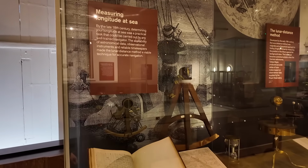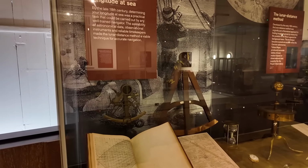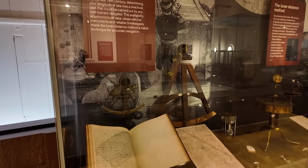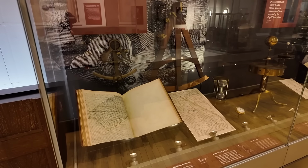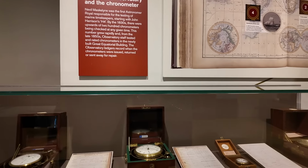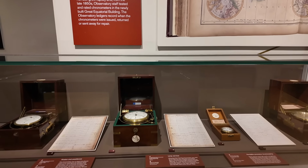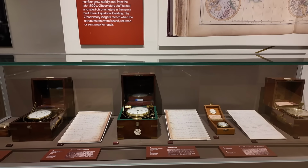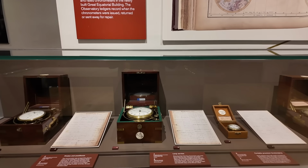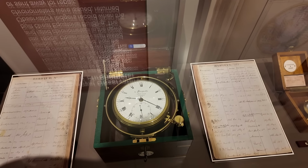The H4 timekeeper would ultimately mean that any well-trained navigator could determine longitude at sea. It was no longer something that needed vast amounts of mathematical knowledge and luck. And finally, before we leave this gallery, we can just start to look at some very handsome 19th century chronometers. This one here, used by the Royal Navy for over 100 years.